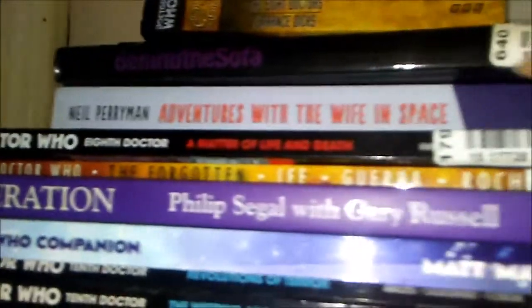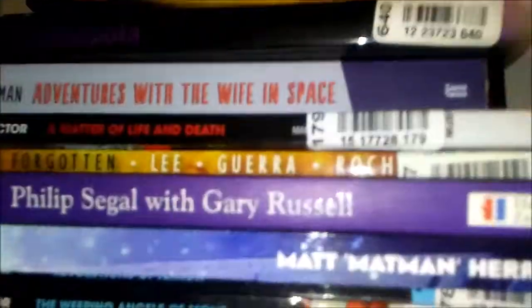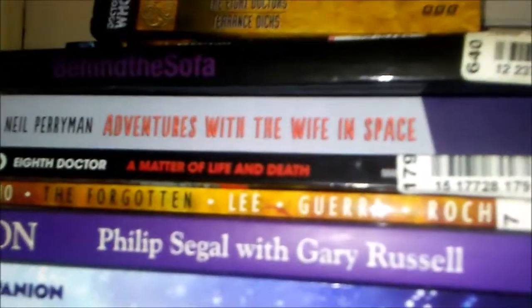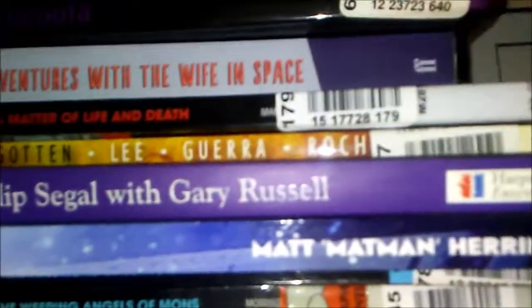Then I have this. This is the Eighth Doctor, A Matter of Life or Death. It is the graphic novel collection, so it's a whole collection of his stuff. I think it was like 6 issues of comics put together in there. We have The Forgotten, the complete thing. I have not read either of these, by the way.